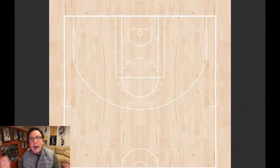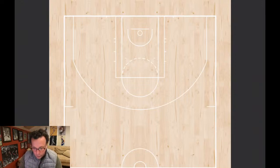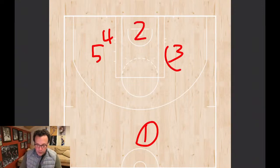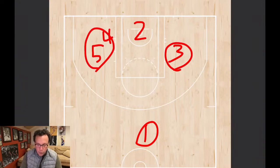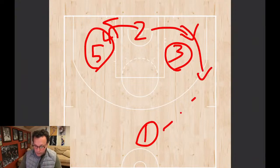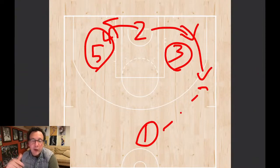But we all know what a floppy set is, a single double. If you don't, imagine a five and a four and let's say a three, and the two and the one up top with the ball. So this is a single double. Single screen here, double screen here. The two can decide which direction he wants to go to get the ball, and usually hopefully for a shot coming around here, but the ball goes here, he's open for the shot, right? Single double, floppy, whatever you want to call it.